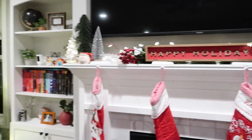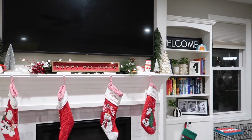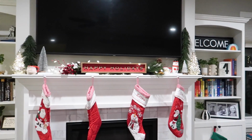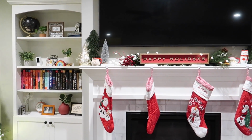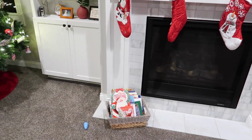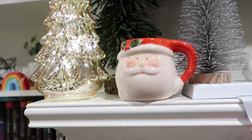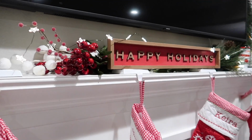Ultimately, I feel like I would like to switch out all the things on the bookshelf for Christmas things. So I don't know, maybe I'll just wait until after Christmas stuff goes on clearance and then go out and get some stuff, because then I don't have to pay full price. I also have a collection of Santa mugs. I put a couple of them here and then more over on my coffee bar, which I'll show you.